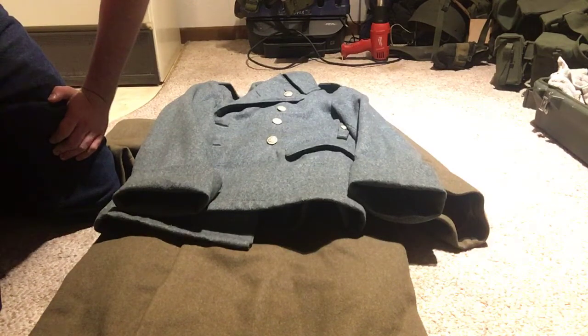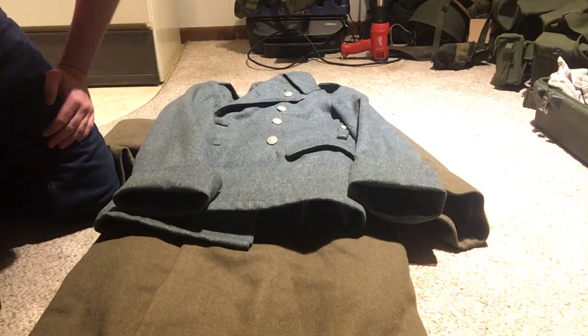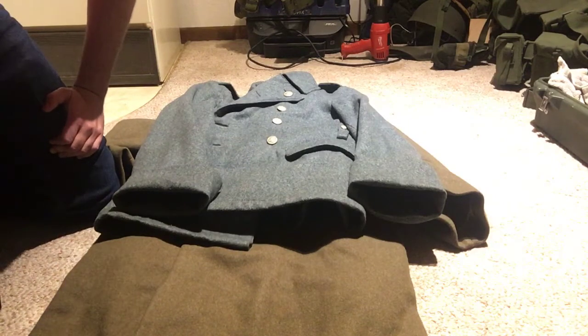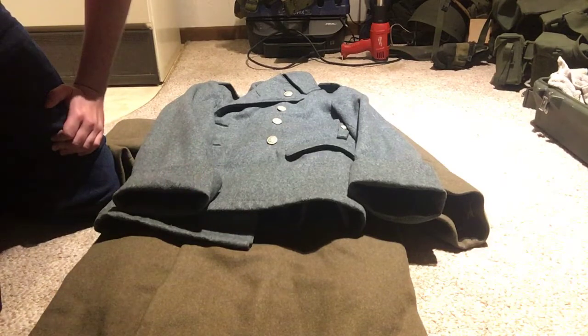Greatcoats are awesome. They're still used in ceremonial purposes a lot of times. A lot of militaries still use them. Usually officer classes will have them as part of their uniform and everything like that. But historically, pretty much everyone got a greatcoat at some point.